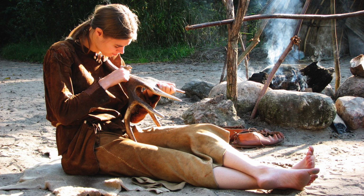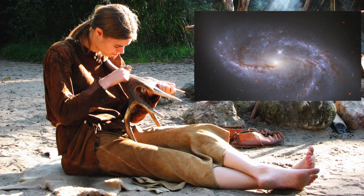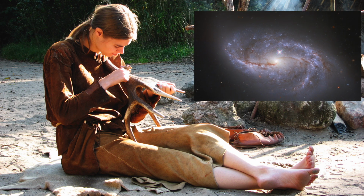This is helpful because our brain has evolved to understand objects that we see and touch. It's difficult for us to comprehend things that are much smaller or much larger than the things we see and touch every day.